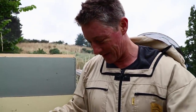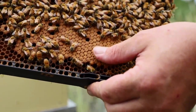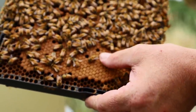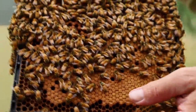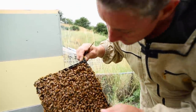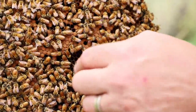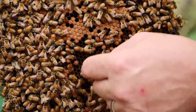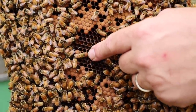Sometimes, it's hopefully none. You can tell if it's going to be a boy or a girl by the shape of the lid. So all these flat caps on the cells here, we can tell that's all going to be worker brood. And then if we poke around in here, see if you can see some of these ones. Here we go. They stick out a bit more, like a .22 bullet. So they're going to be drones, they're going to be males.